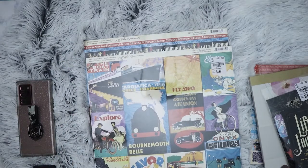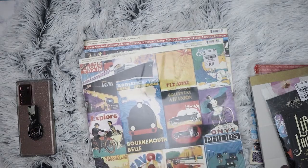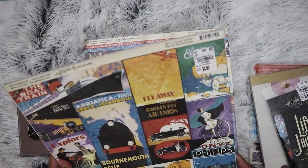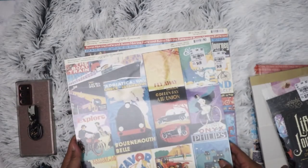So I'm sharing this with my friend Clarissa, Caramia's Corner, because she does love the 1920s, and on top of that, it's travel related. So I'm splitting the packs. She's gonna get half and I'm gonna keep half. So I gotta figure out a way to mail this to her.